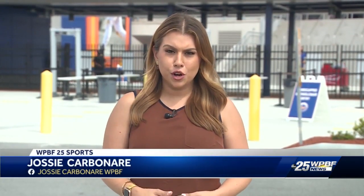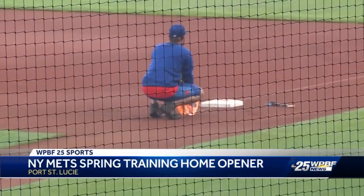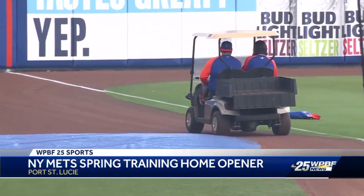Because of the pandemic, there are some major changes this year. We got a behind the scenes look at some of the preparations underway to keep fans safe. I'm going to be really excited to have fans in a ballpark. From sanitizing seats to prepping the field, Clover Park is ready to welcome Mets fans back for the team's spring training home opener against the Astros.